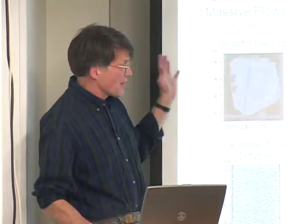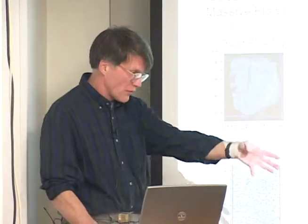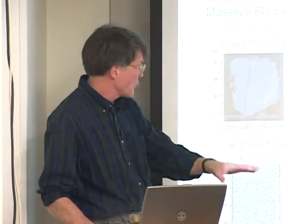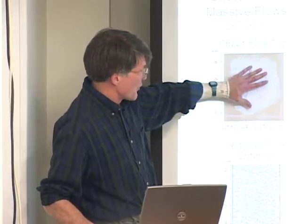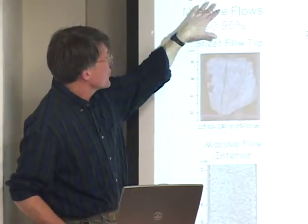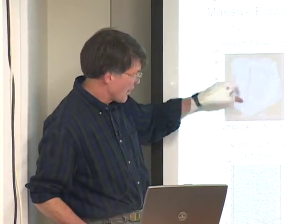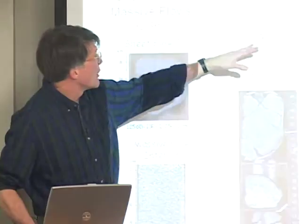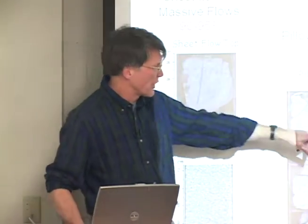So these are some of the rocks that we got. They're like those rocks that I have shown you. Some basalts, pillow basalts, a little bit of breccias, only a few percent of breccias. Mostly these sheet and massive flows, 90 to 95% of them. And then dikes. This was the record from leg 206. They hadn't gotten down, they had just barely got into the dikes.